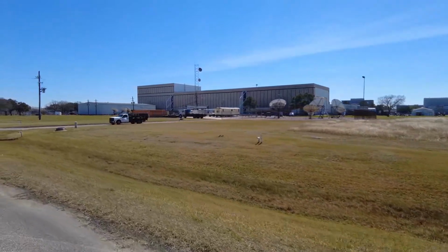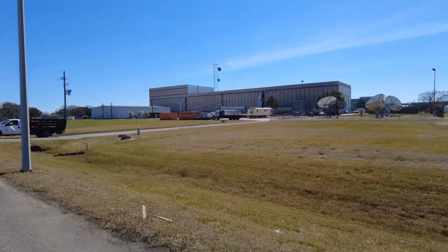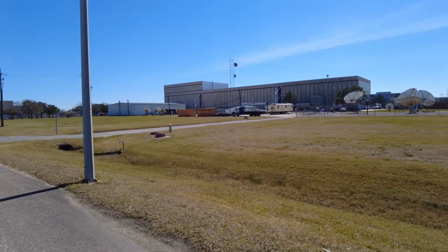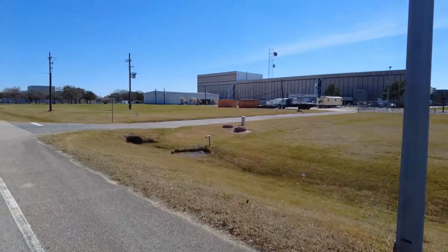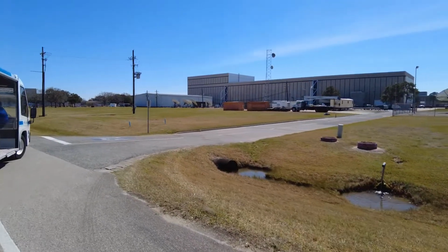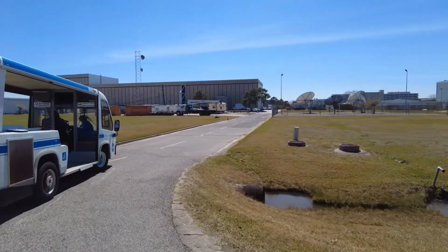If you look off to our right, you'll see that we are now approaching Building 9, also known as the Astronaut Training Facility or the Space Vehicle Mock-up Facility. Before we head inside, I do have a few safety guidelines to go over real quick. So once we enter this building, we'll be going up a flight of about 26 steps. If for any medical or physical condition you cannot make it up this flight of stairs, we do have an elevator available for you.